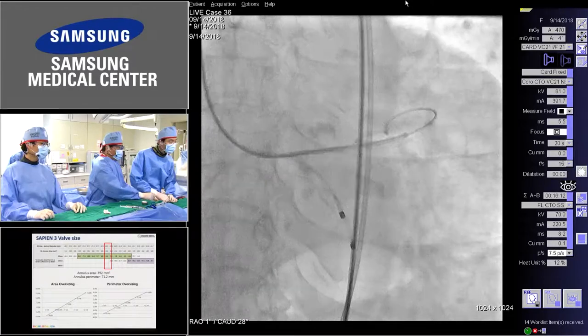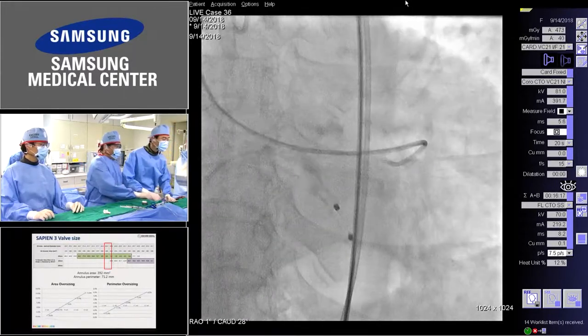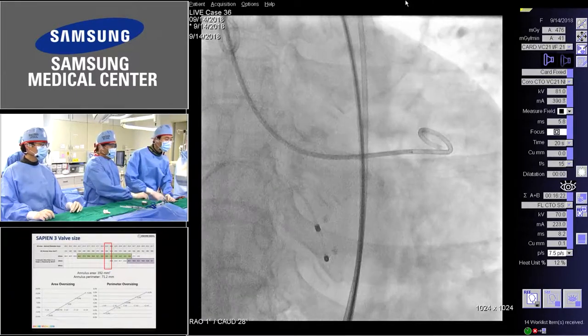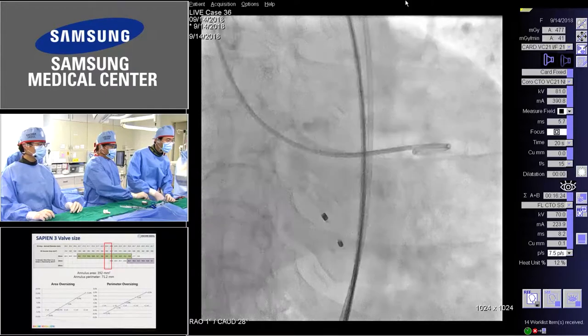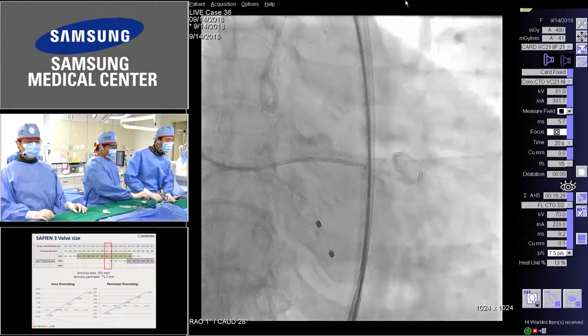Okay. If it is available, please show us the hemodynamic monitoring on the screen rather than the slide. Yeah, hemodynamic on the screen. Okay. So the chamber size is small, it's always challenging.